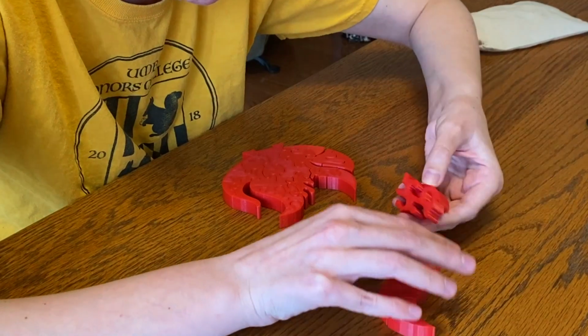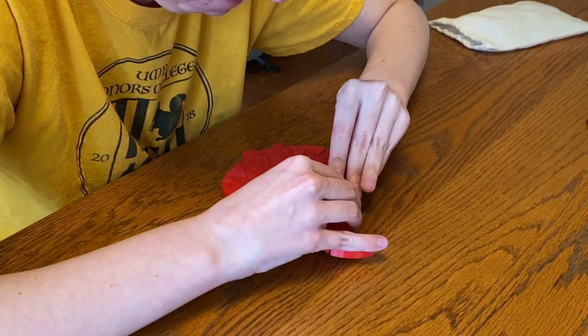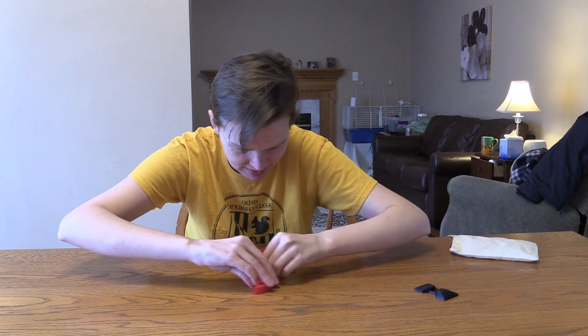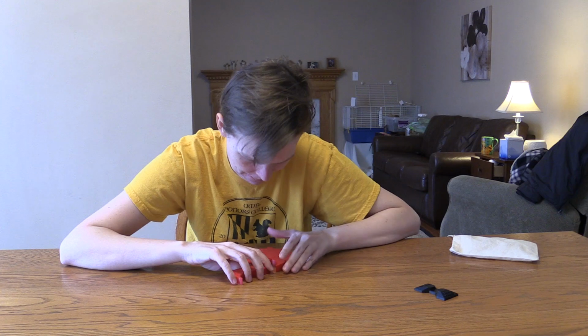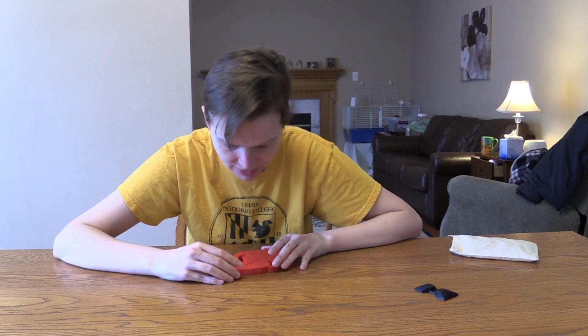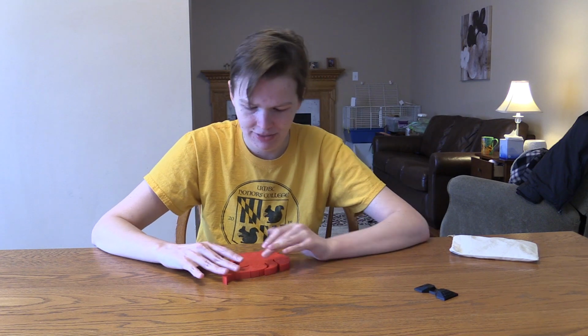I think I see now how these two fit together. Oh, one blob. Nope, I had it the right way before. One thing I just realized is that with this one, you can kind of see what the right side is because the 2 different sides of the 3D print look kind of different. Yeah. I didn't use that throughout the puzzle, but... Woo! The finished product! Yay!